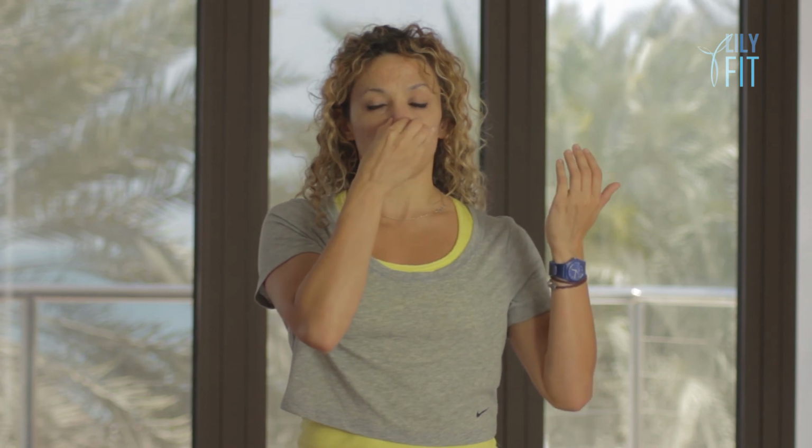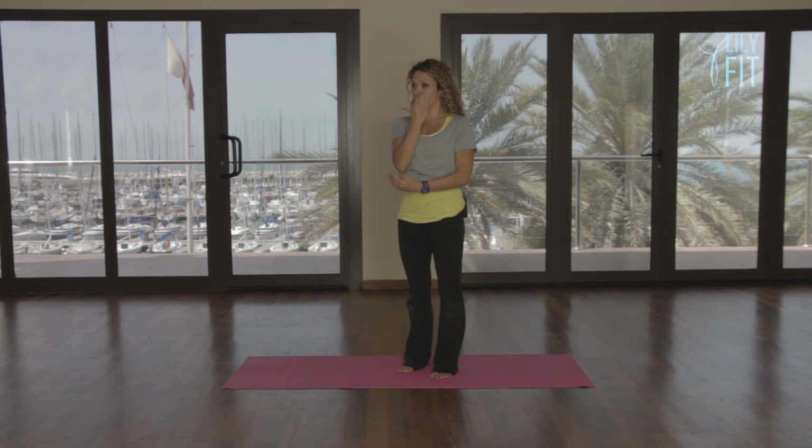Breathe in through the right. Clip your nose, breathe out through the left. Breathe in through the left, clip the nose, breathe out through the right. Breathe in through the right, clip the nose, breathe out through the left. Breathe in through the left, clip the nose, breathe out through the right.